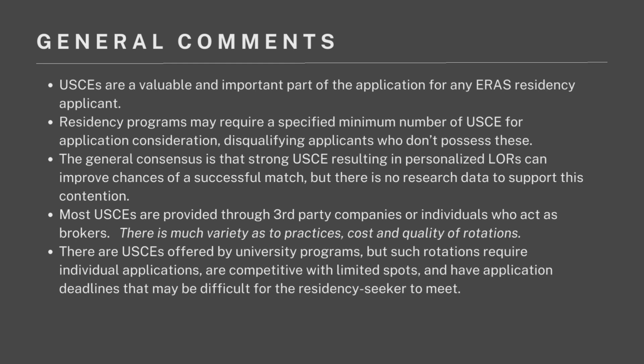But I think all of us have had the experience many times over of seeing candidates who were very strong, who had great scores, had many things to recommend them, yet they didn't have U.S. clinical experience, and that was one of the real weak points of their application, which denied them essentially interviews.